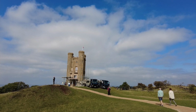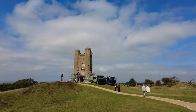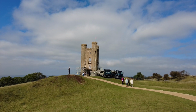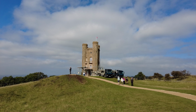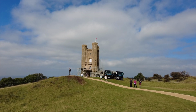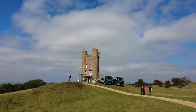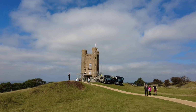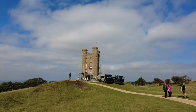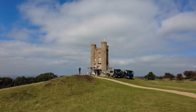Right, there you go everybody, the Broadway Tower. Unfortunately it's been having some scaffold erected upon it today, but from the campsite it's about 2.7 miles. It took me just a short hour, and a good majority of that, I would say about 1.7 miles, has been up the hill. So yeah, it's worth the views when you get up here. Apparently from the top you can see 16 counties of England. I couldn't pick any out myself personally, but that's what they say. So we're going to head to a little quiet spot now and see if we can get the drone up.